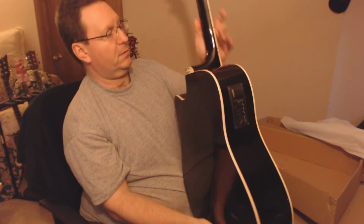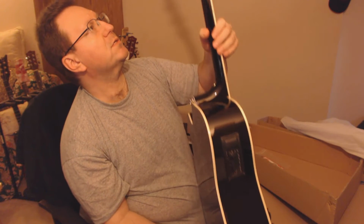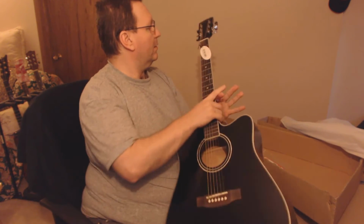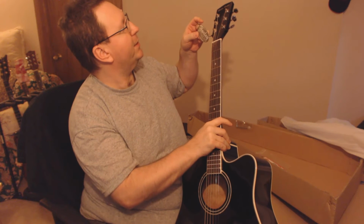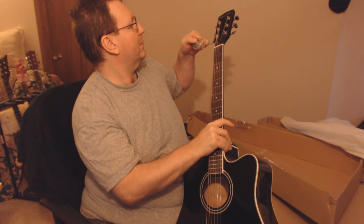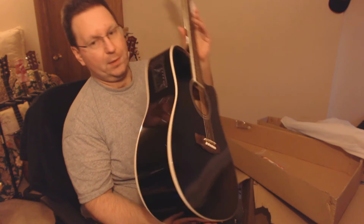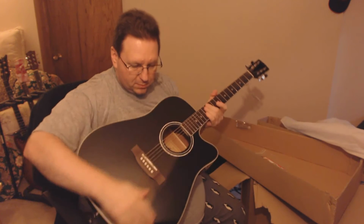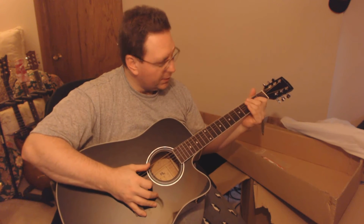So far, every single thing on this damn thing is immaculate. There's no odd cracks, no odd finishing issues. Quality guitar since 1976. So it's acoustic electric. It has, I think, a 4-band EQ. I think it's a little out of tune.